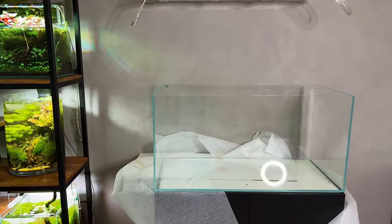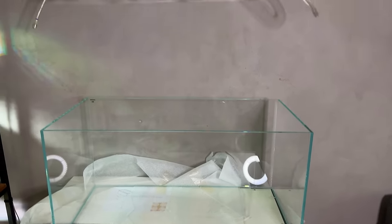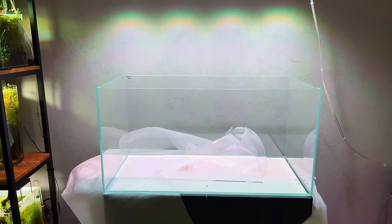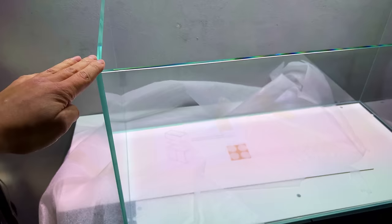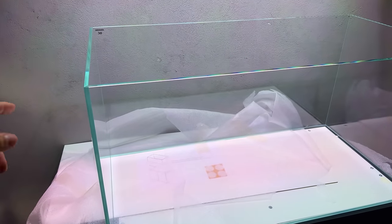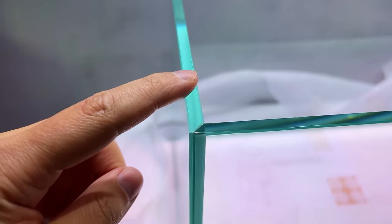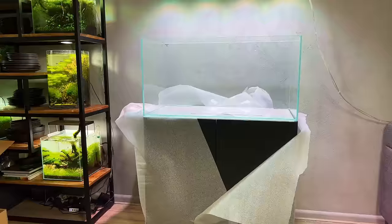Wow, I know it's just a glass box, but this is a very, very nice glass box. Let me put the light on so we can get a proper look at the glass. That's much better. So yeah, Oase Scaperline 90. Well, I think everybody has seen it by now. Definitely not the first one to have this tank. So it's 90 centimeters. I think it's 45 by 45. And then the glass has these mitered edges. Super nice. Okay, let's move on to the cabinet.